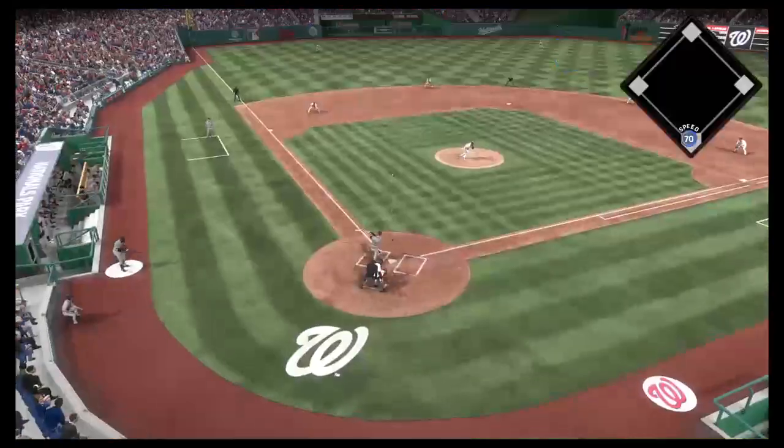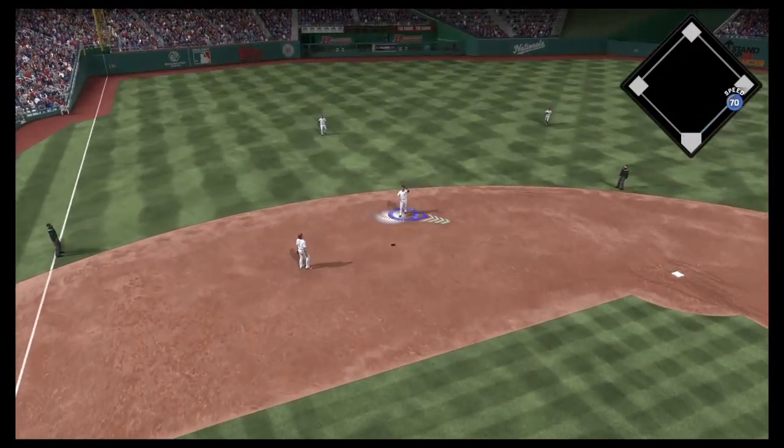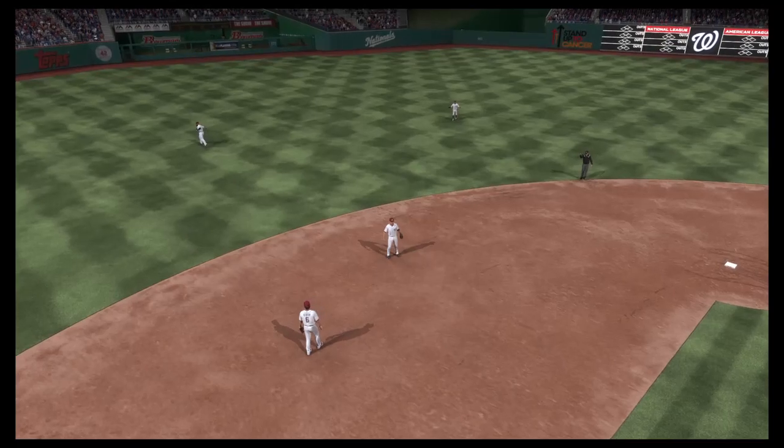Now the pitch. High pop-up. Cozart is there for it. And he hauls it in for the first out of the inning.